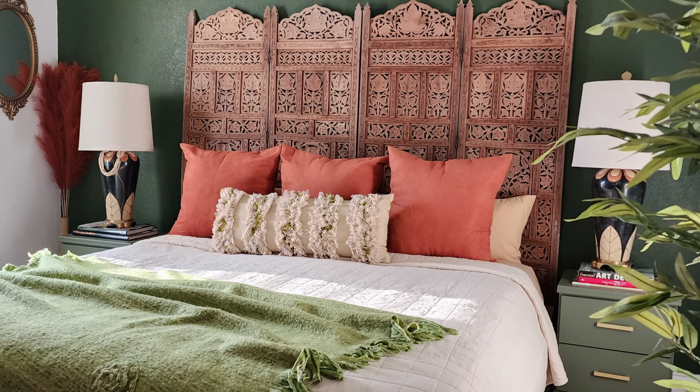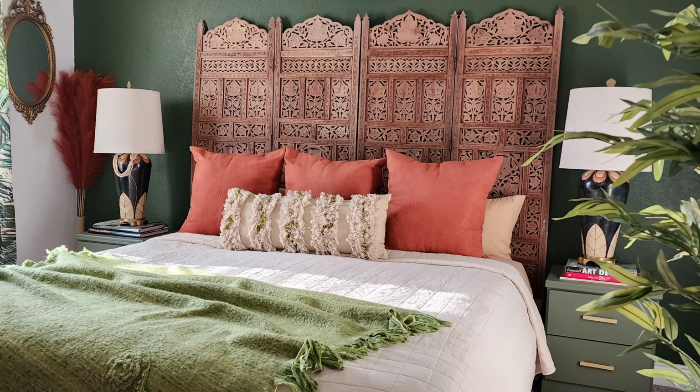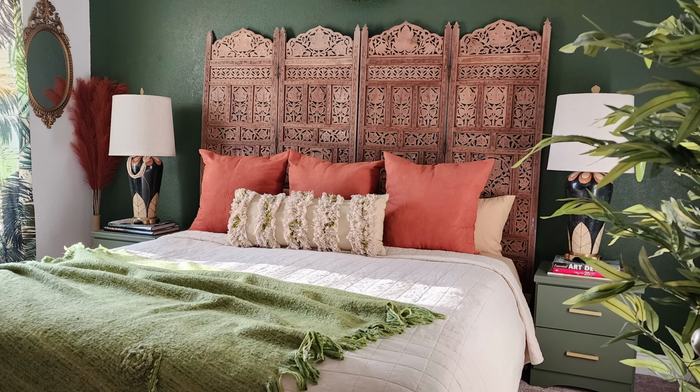So it is an eclectic space. It is very earthy. I am a true believer in bringing the outdoors in, and I really enjoy having and feeling life in my home.